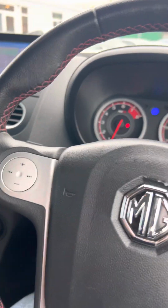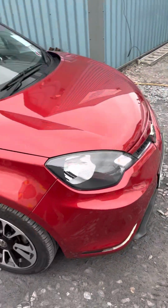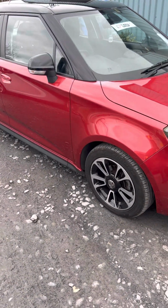Lovely car. Yes, it's from an auction, before anyone says anything. That's where we get them from. Contrary to what they might tell you at other dealerships, when they say, oh no, I took it in off somebody who's a teacher or something. No, they come from auctions. That's where they come from.